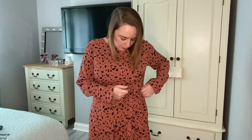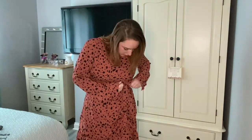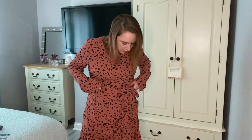Let's put this belt on to see if it actually makes a difference. Does that make it any better? I mean, I guess it cinches me in a little bit more, but I don't know. It's nice and flowy at the bottom. I really do like this bit. It's just this bit. Maybe I'll have to watch this video back and see if I like it on me, because sometimes it looks better through a camera, or you can just see things better. I'm not too sure. I think it might have to be a maybe.